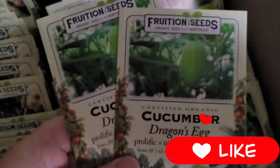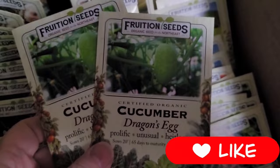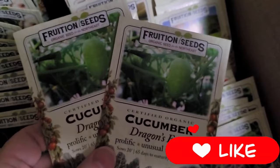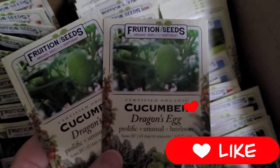Everyone needs to get some cucumbers from Croatia. These are called dragon's egg, and they're supposed to be small, and the smaller you pick them, the smaller the seeds, the sweeter and tastier they're going to be. So pick them immature. If you want to save for seeds, you let them become mature, but it's going to slow down production. So these are really cool. They're heirlooms, and they're from Croatia. They're called cucumber dragon's egg.